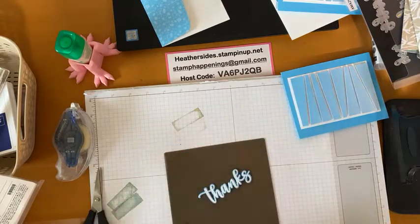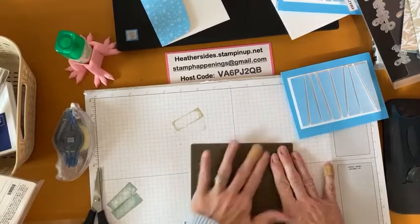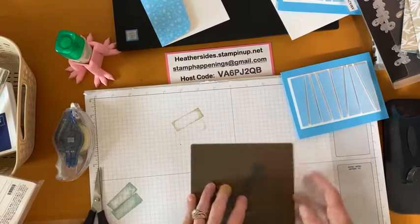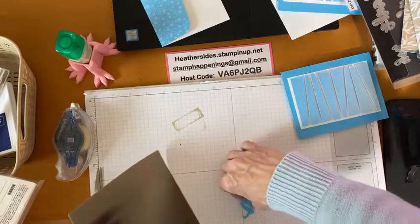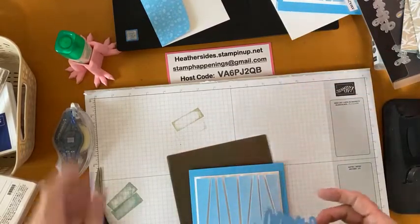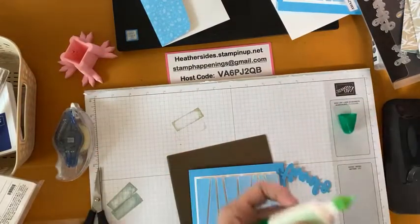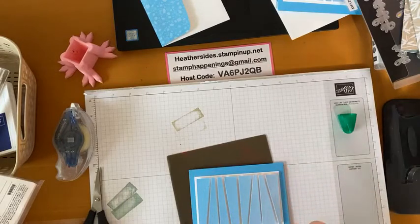Okay, next what I'm going to do is go like this. That way I'm pressing them together without getting more glue on my fingers. Okay, and now we're going to put some glue on the back of this, and we're just going to go ahead and put it on our card. Helps if you take the cap off the glue. That's my little tip of the day.